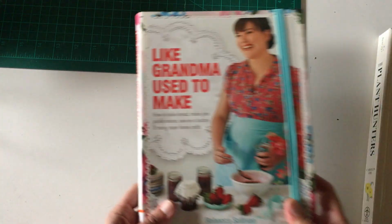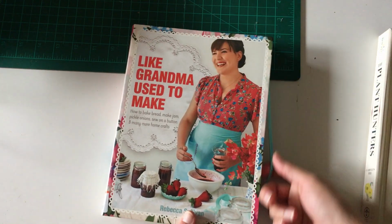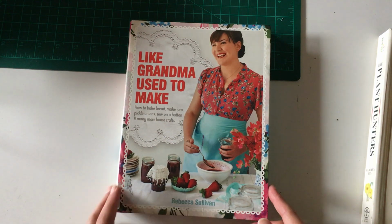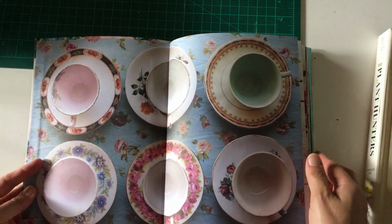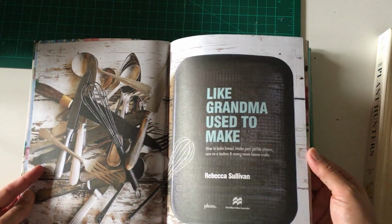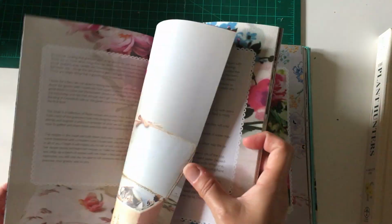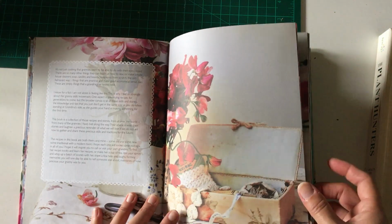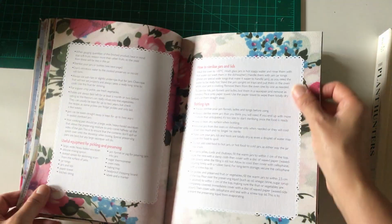Another one that I found not too long ago is called Like Grandma Used to Make, and it's a recipe book, but in it again lots of photos of vintage china and utensils, linens, and what I really love about this is the photos. Lovely style. The pages are matte.